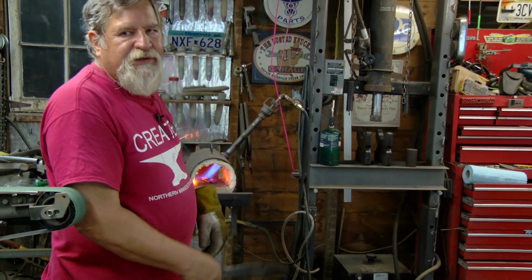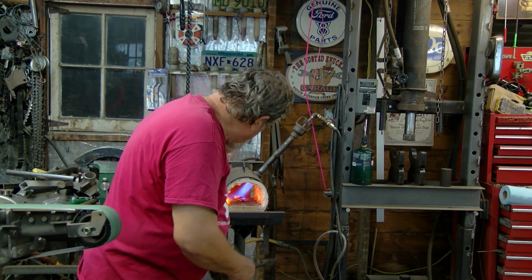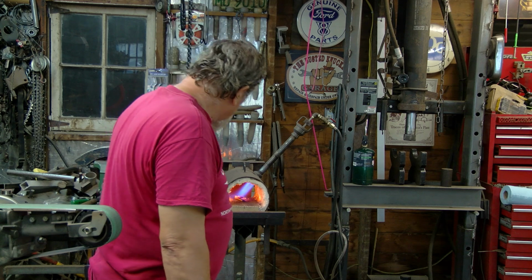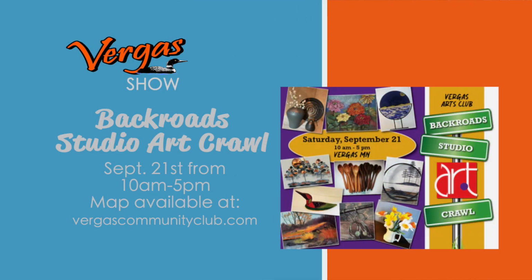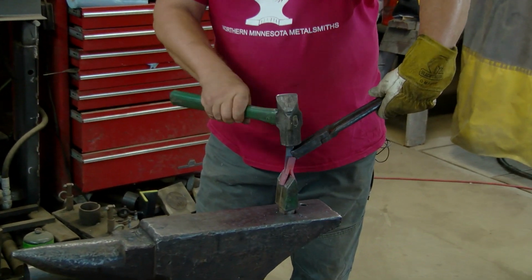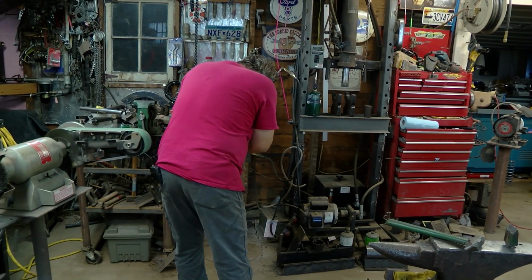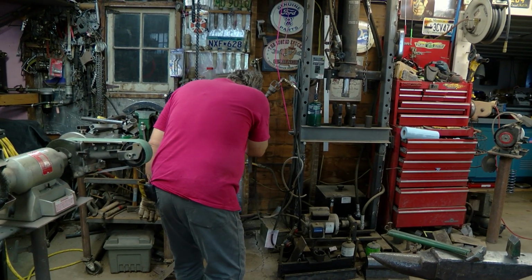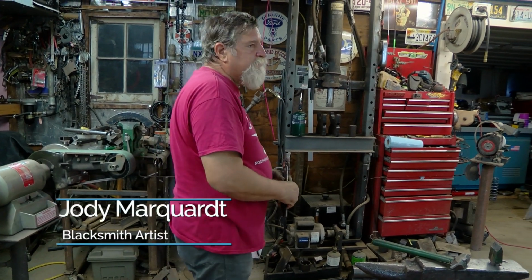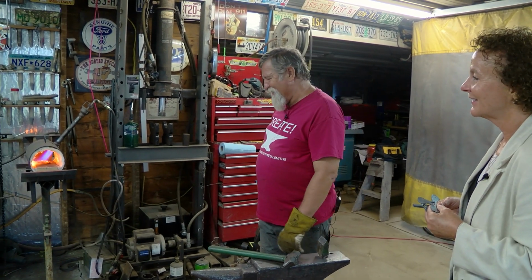Okay, what we're going to be doing is opening up this cross. I've started a little bit to get it going. As soon as it gets hot, we'll pull it out. Jody, how hot does it get in there? I don't know the exact degrees, but really hot.